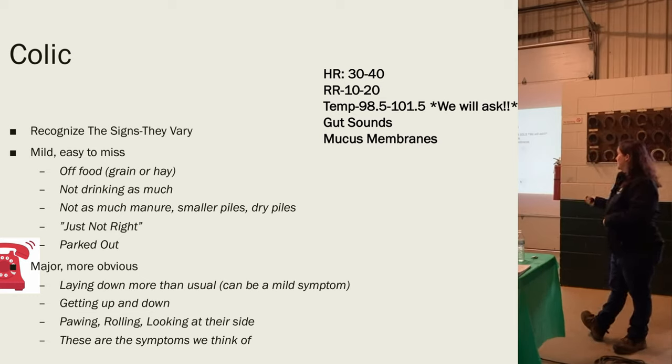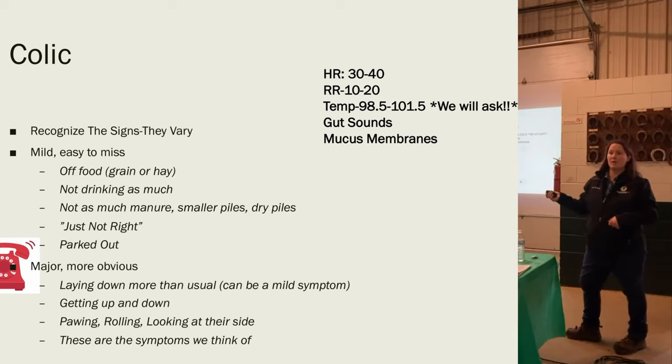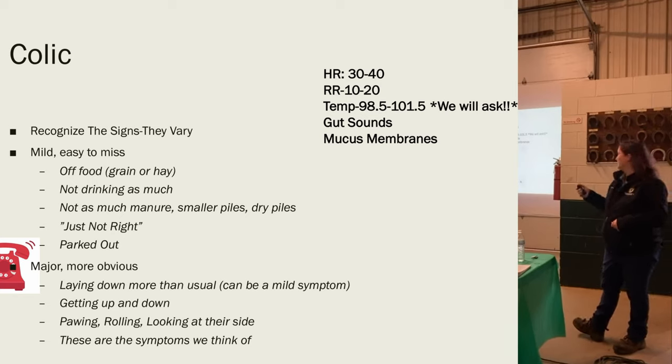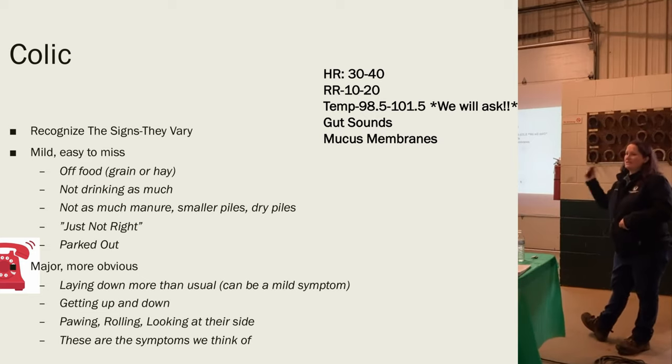Your major, more obvious signs. Laying down more than usual. So yes, this is a symptom. Even though they're laying quietly, especially if we've already come out and seen your horse, and we tell you if they're laying down, please call us. Please call us. Up and down, obviously. Everybody's used to this one. Up and down, rolling, pawing, looking at their sides. Those are all the ones that we all know and recognize.